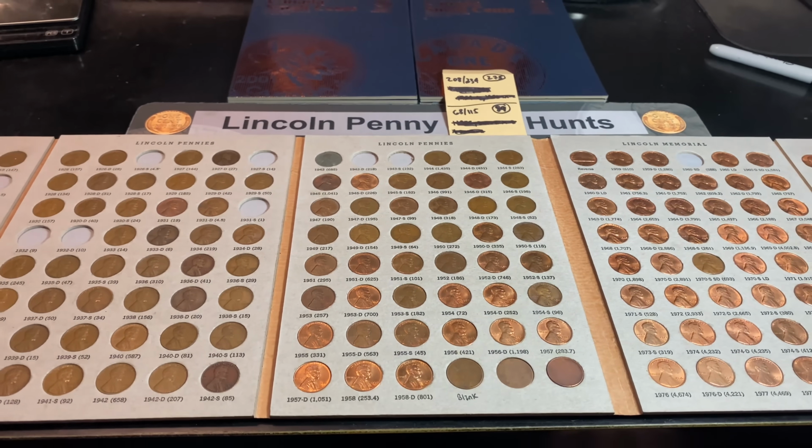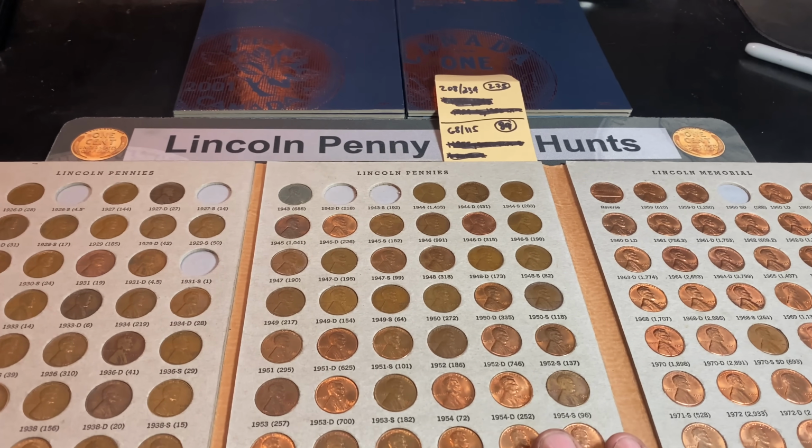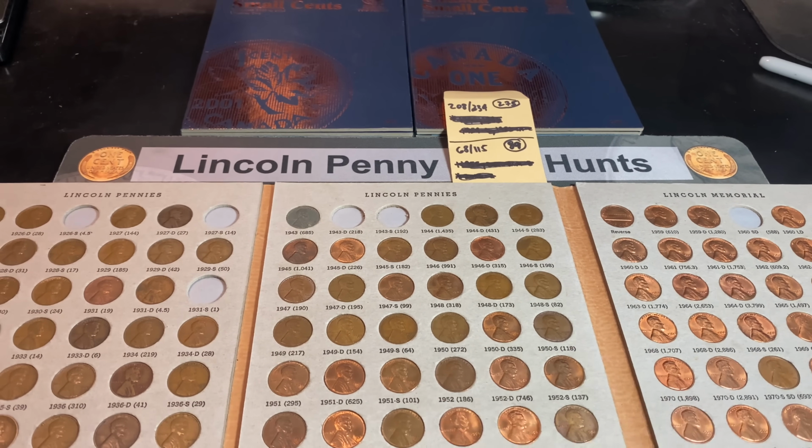Either way, I had a lot of fun pulling out all those wheat cents in circulation and added them to my collection. Even though they were not in great condition, it's still copper, and I like stacking it.